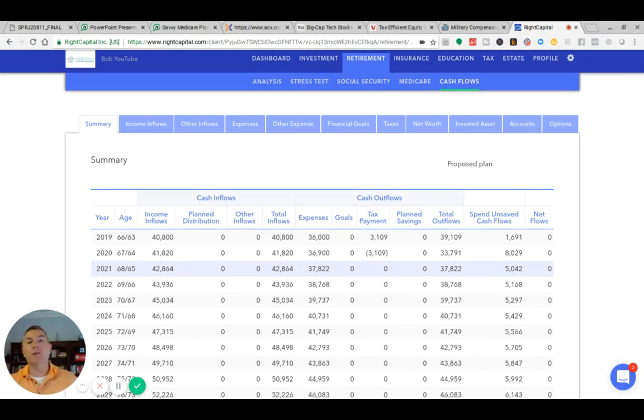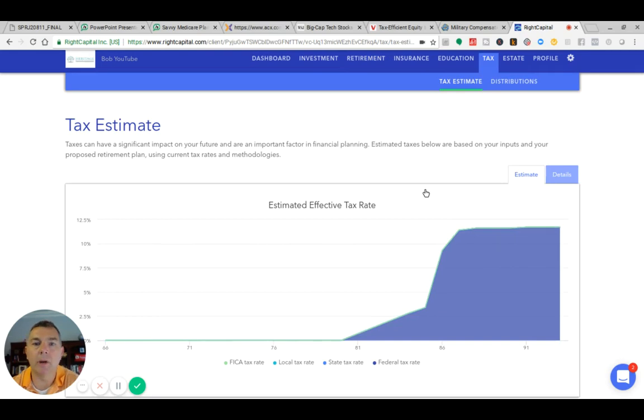That means you have more money to reinvest at that 7.5% gross. It's sickening, actually. $100,000 more. Nothing has changed. The risk of your portfolio hasn't changed. Nothing has changed other than the fact there are no capital gains. So let's go and take a look at the tax. I'll show you exactly what I'm talking about.